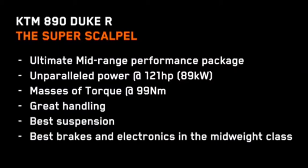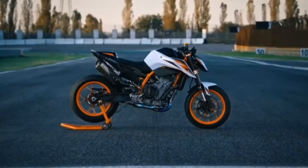At the top end of the mid-range segment and challenging larger displacement bikes with the ultimate street performance package. It offers almost unparalleled power, masses of torque, great handling, best suspension, brakes and electronics in the midweight class. This is the Super Scalpel.